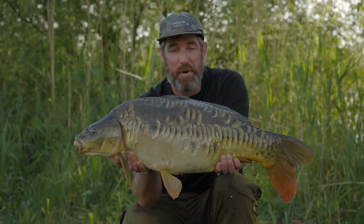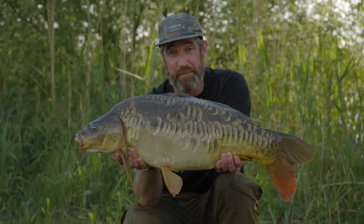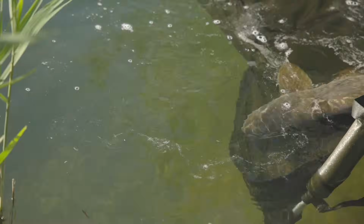I didn't really know what I was doing when I started. I just kind of went with what I thought, and it's paid off. The fish have moved in, and we've had a couple, so I need to get a bit more bait out now, get the rods all reset, and hopefully there's a few more to come tonight.